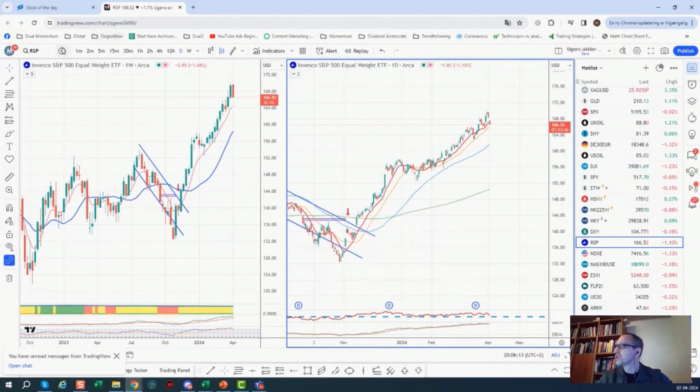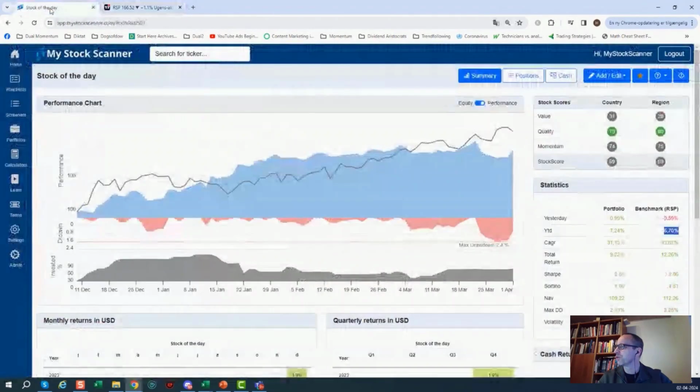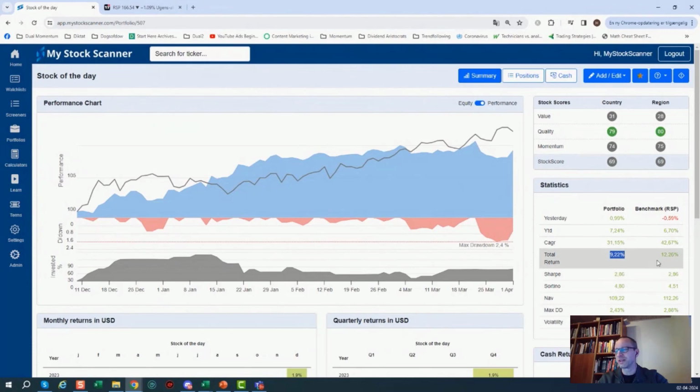But that was just to say that this is the benchmark we are using. So as you can see here, we have a total return of 9.22%. The total return of the benchmark is 12.2, and that is because we started back in December here. But we have very low drawdowns, extremely low volatility, and all in all, I'm actually very pleased with this portfolio here.